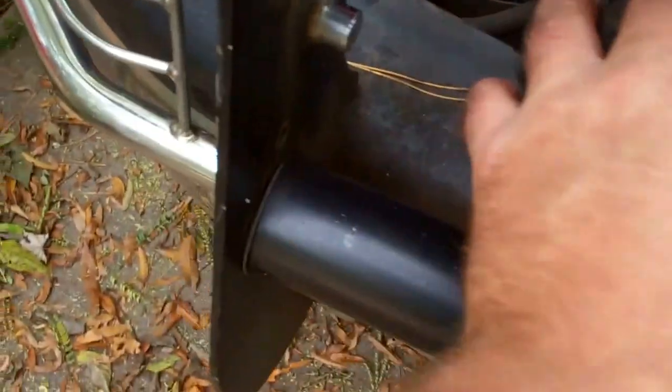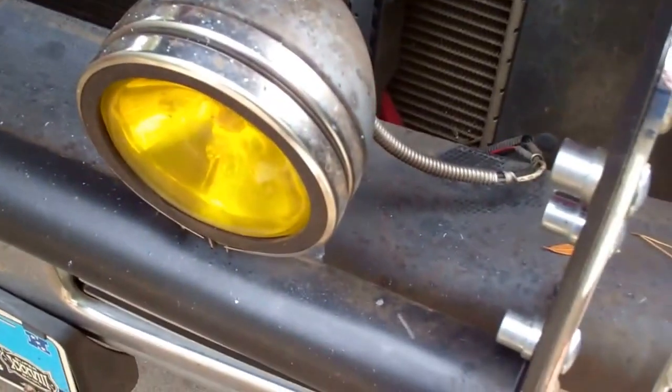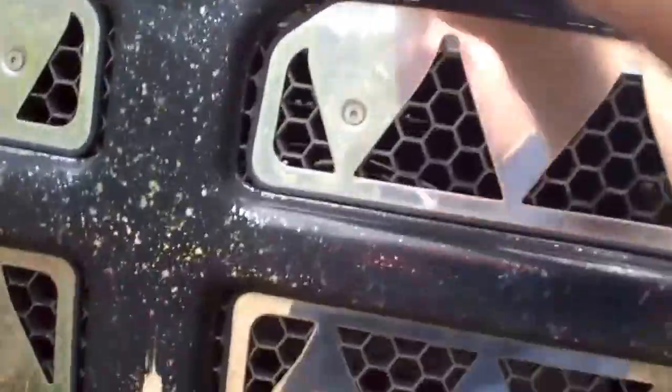I got to tighten this bar up. I just haven't done it. I got to take these brackets off to get to it, and just have not had the time to do that, but I will one day. So there we go. Then close it.